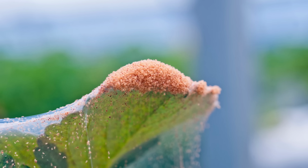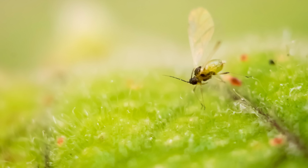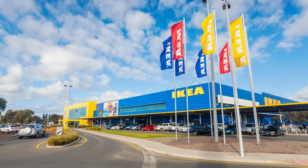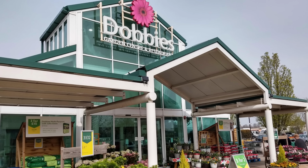Pests. Now, I don't want to put you off buying plants for the rest of your life, but the fact is, pests are, unfortunately, an all too common occurrence when buying from the shops. And I'm not just talking about big box stores or IKEA. Nope, pests are just as common in garden centres and nurseries as they are in big box stores.